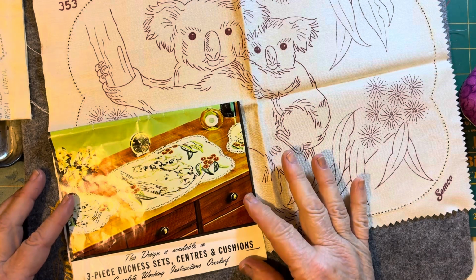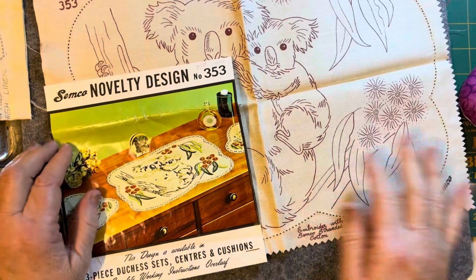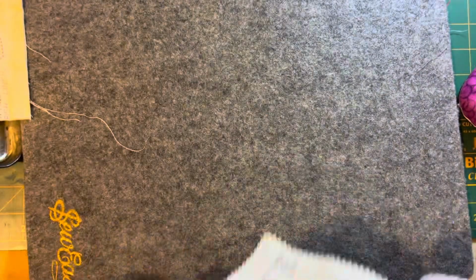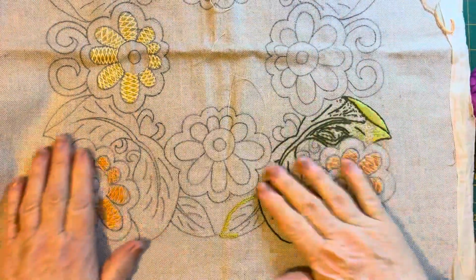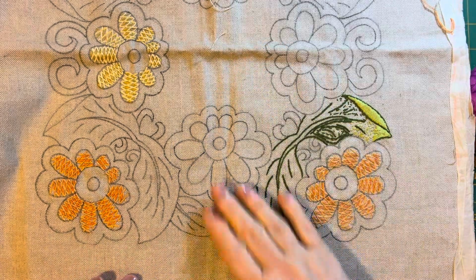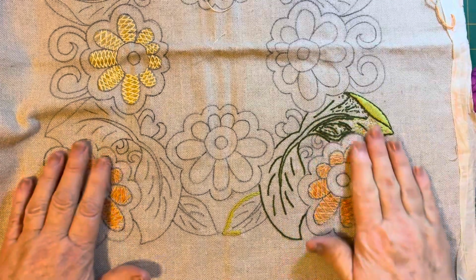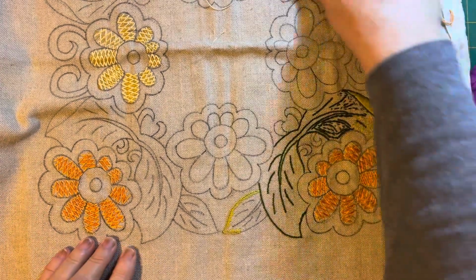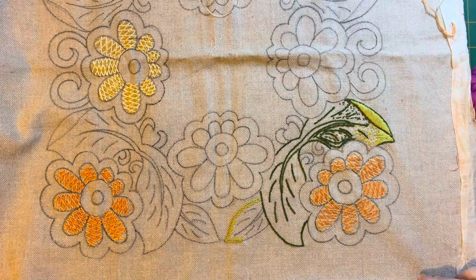This is Samco Novelty Design. Some of these may make their way onto it. They might just stay another day in this tin. This is a little bit of heavy linen, and this would be beautiful as a centre. And it's my colours, bright oranges, bright greens. So it may become one of the next pieces I do.